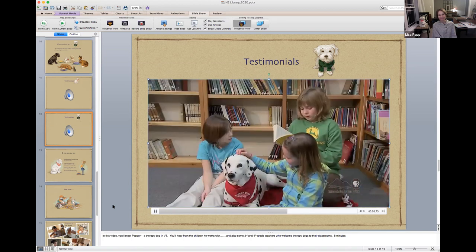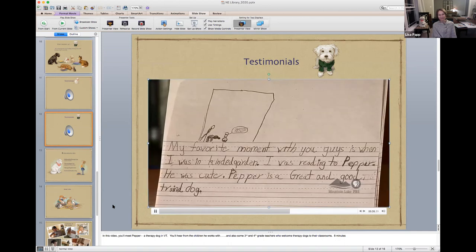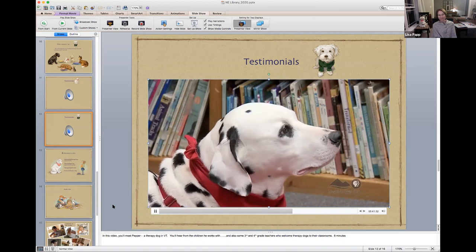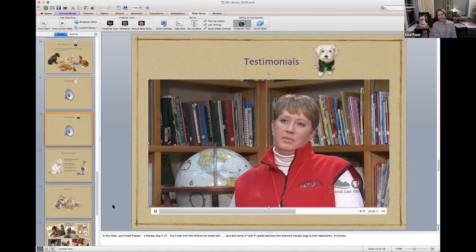Many students say they enjoy reading for pleasure more after sharing stories with the dog. They also like to feature Pepper in writing assignments. The dog satisfies social objectives as well. Students who might be shy or students who have difficulty with peer groups, it's a great way to build bonds and have students feel better about themselves because there's a body here that feels good about them.